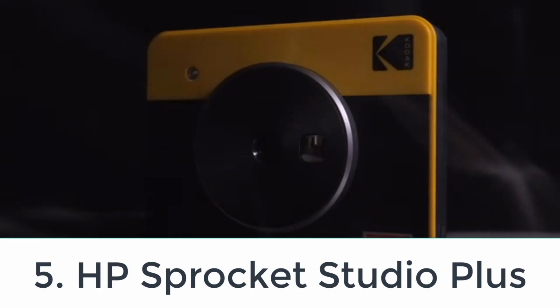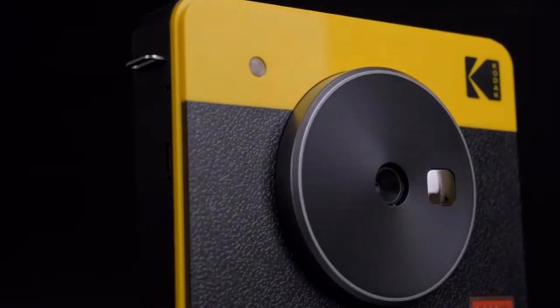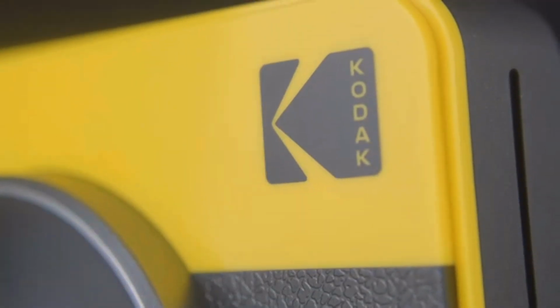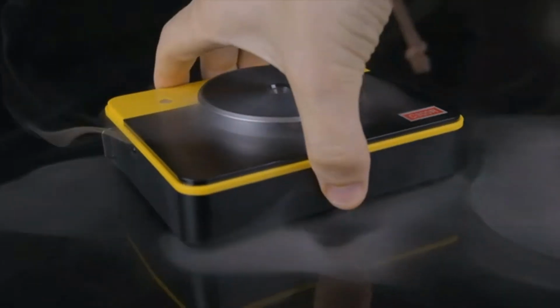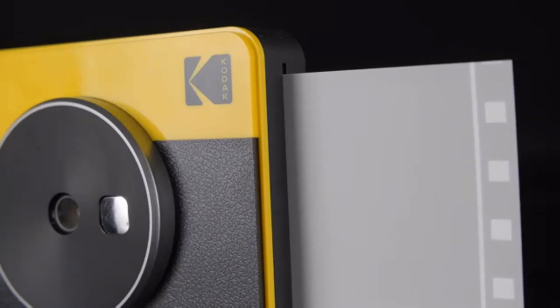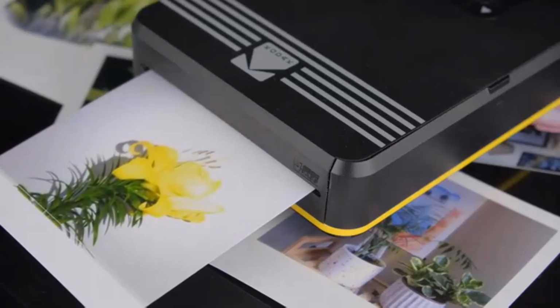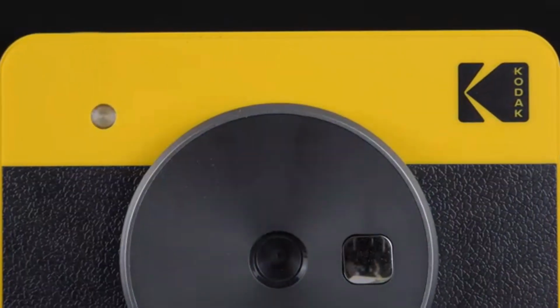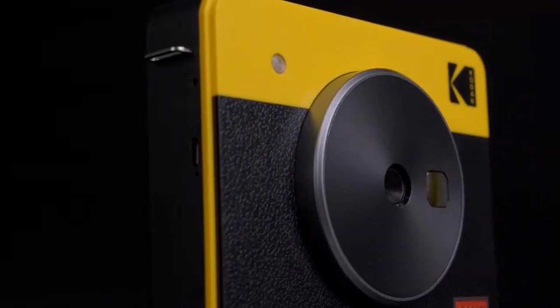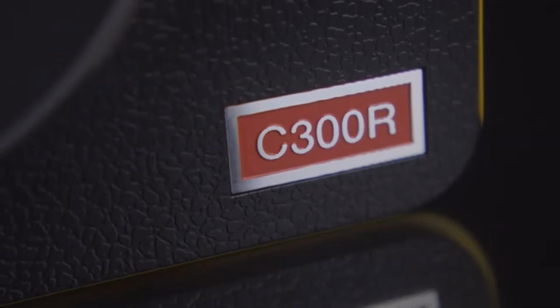Number 5. Sprocket Studio Plus. We chose HP's Sprocket Studio Plus as the best portable photo printer and stand by that recommendation here. The Studio Plus design feels well thought out, especially its print tray, which sits on top of the printer and then attaches to the front with a satisfying click when you're ready to print. A trio of LEDs on its front side indicate whether it's powered on, connected to Wi-Fi, and encountered a problem when printing. All three functions are helpful to see at a glance.